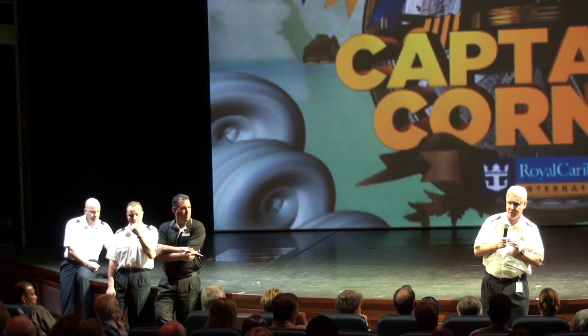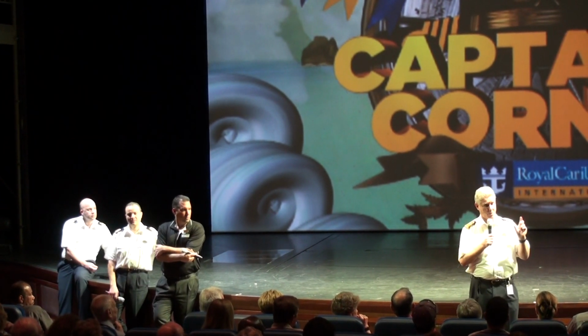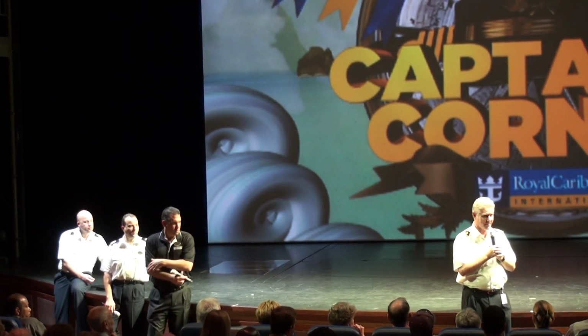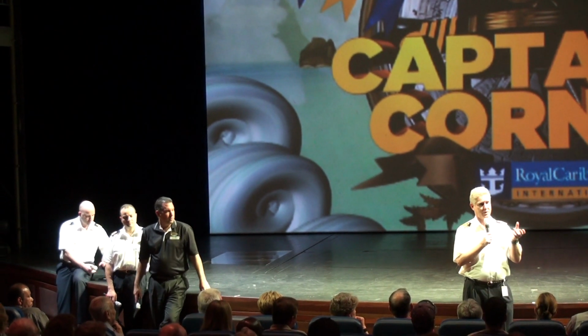The main propulsion on the Oasis is what we call azipods. These are propellers that we can actually rotate 360 degrees. So there's no rudder. This is a rudderless ship. You can imagine that. But we don't need a rudder because we can direct the thrust of the propeller exactly where we want it.